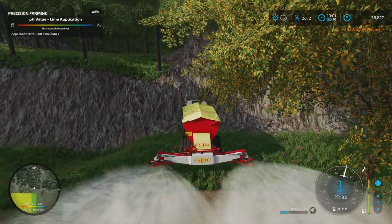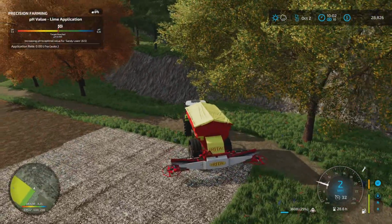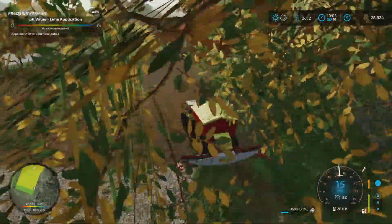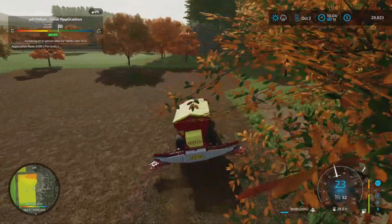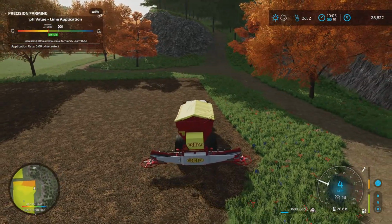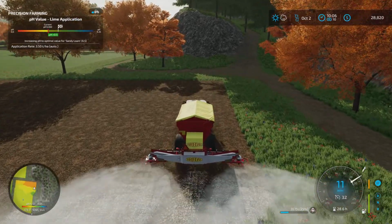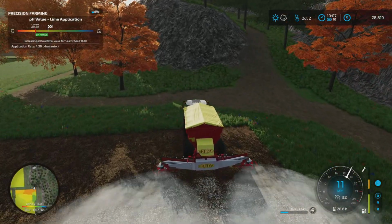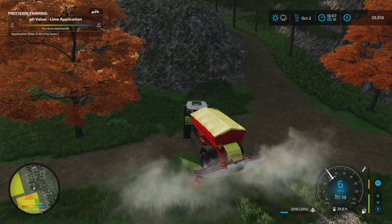And since we're off the field, I will turn that off manually here. We've got 25% left, so I'm going to come down here and do a headland at the bottom as well to help with the turning around bit. And I am going to just spray this kind of dog leg on my way down, just so we don't get confused on that in the future.